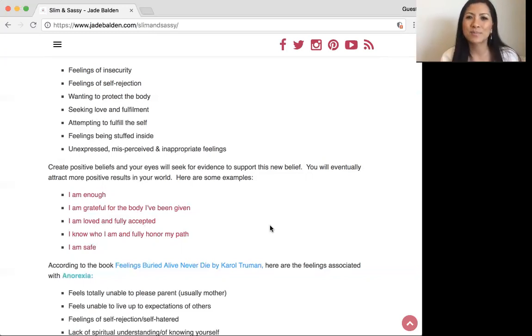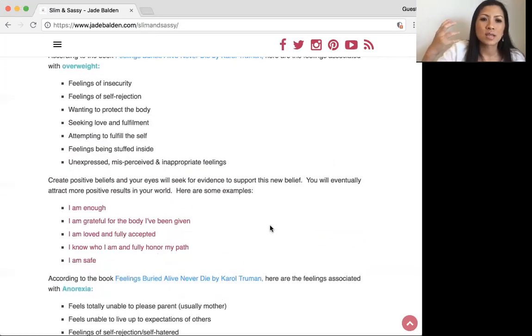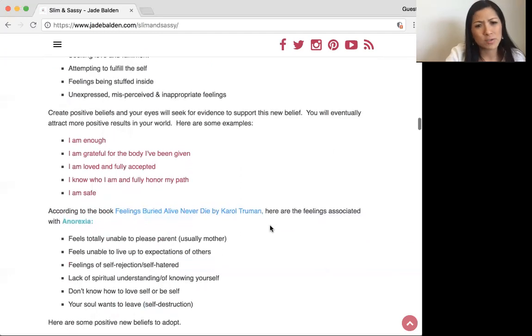And the other thing is, I am safe. Okay, so the people that hold on to that weight, the overweight, it's because they have all of these irrational fears and stuff.